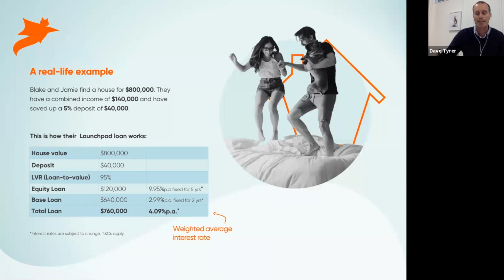And that's split into two sections. So there's the equity loan that I mentioned earlier of 120,000 done at 9.95% per annum. And the base loan, which is 640,000, which they could take over a 2-year fixed rate period. And that gives them a weighted average interest rate on this example of just over 4%.